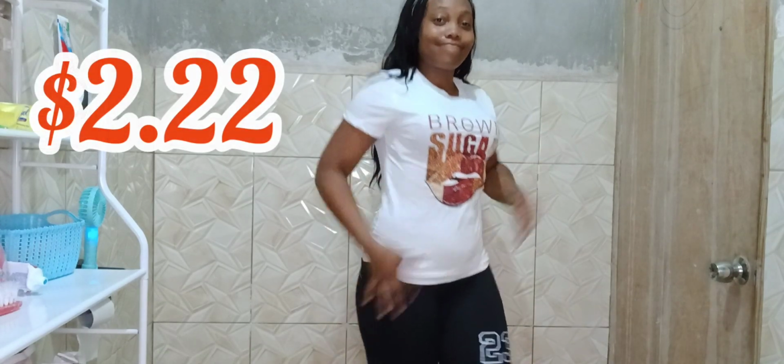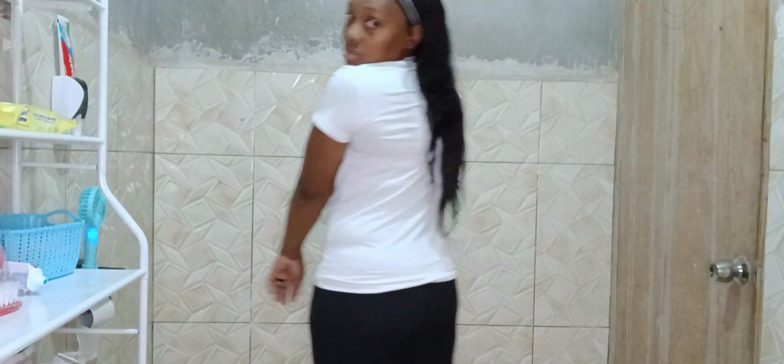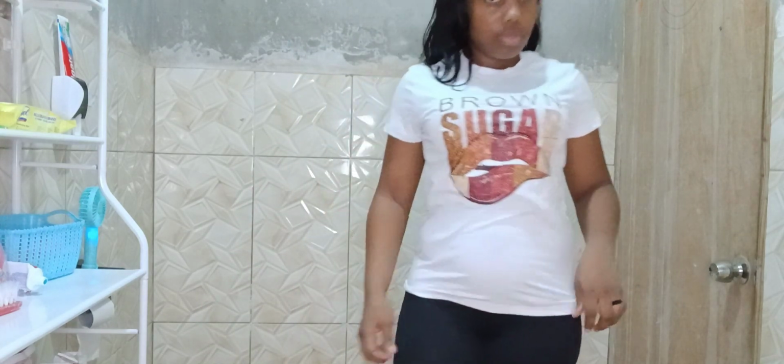And this is a Shein signature top. See everybody there with them here. They're selling a brown, they're selling a black. Everybody has one brown sugar blouse. So this is a brown sugar top. Next.